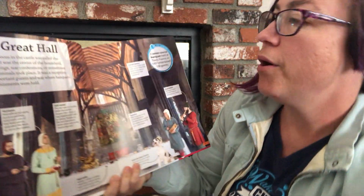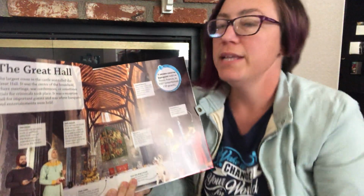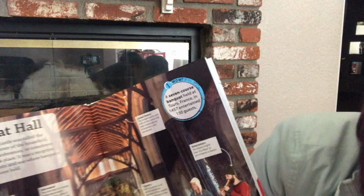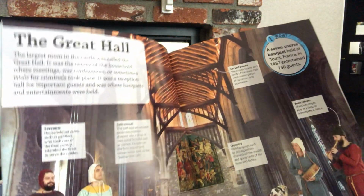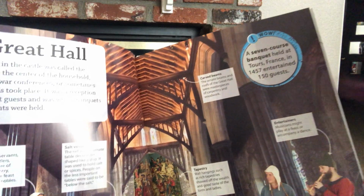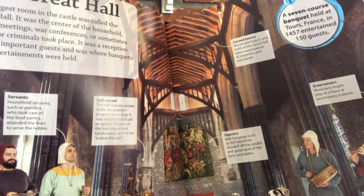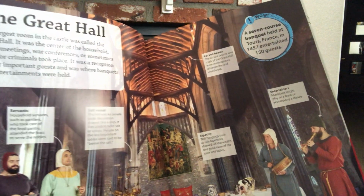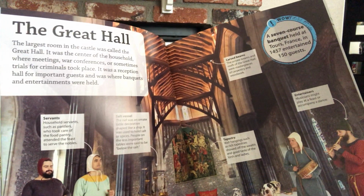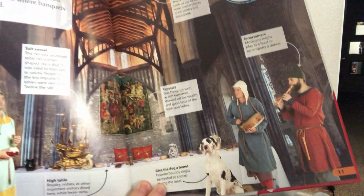The Great Hall. The largest room of the castle was the Great Hall. Let me see if I can move over here so you can see it a little bit better. The largest room of the castle was called the Great Hall. It was the center of the household where meetings, war conferences, or sometimes trials for criminals took place. It was a reception hall for important guests and was where banquets and entertainments were held.